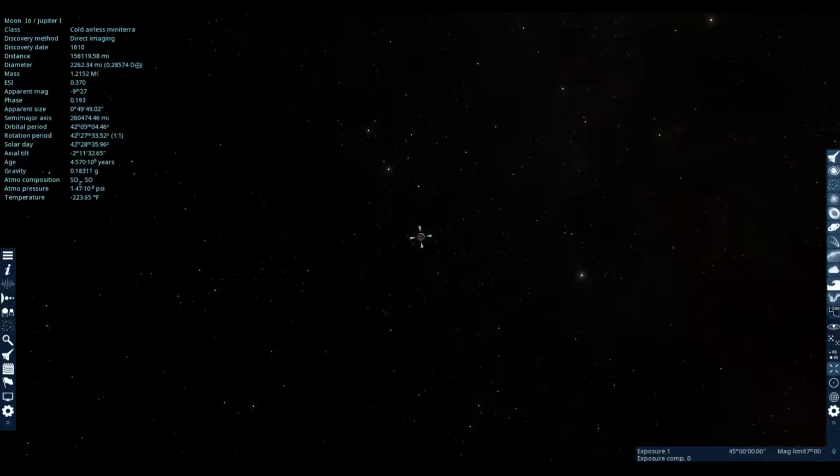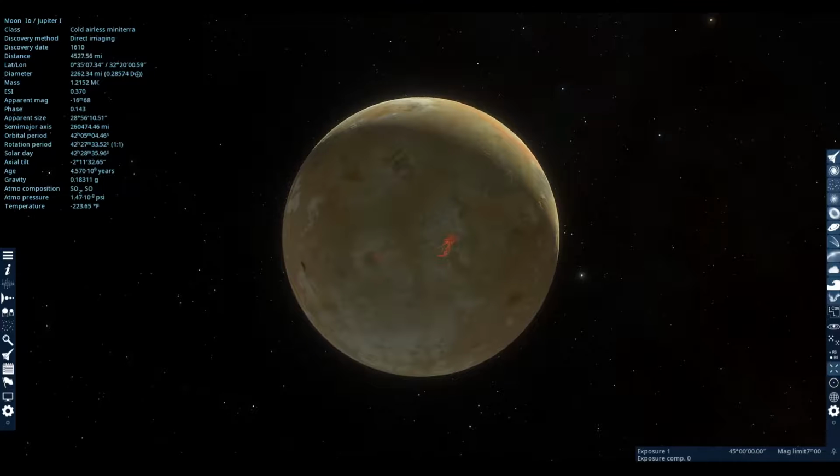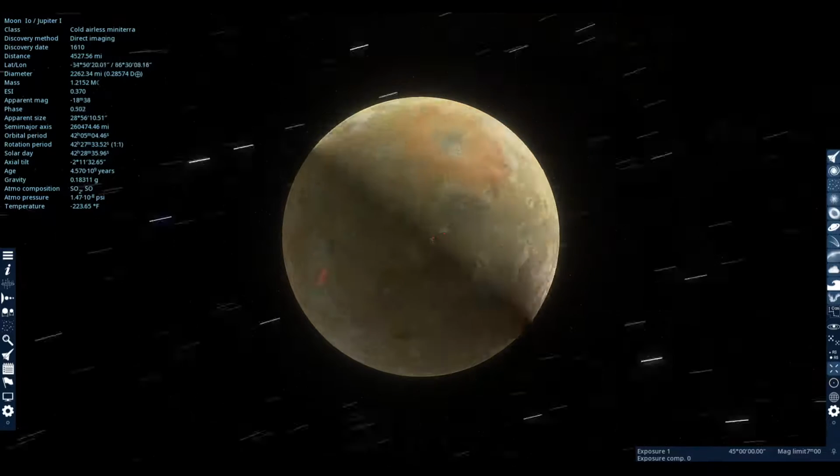So some of Jupiter's moons are very big. They almost look like planets. Jupiter's huge. Jupiter's much larger than Earth. It is the largest planet in our solar system. It ranges in distance from the Earth from 365 million miles to 601 million miles. So it can at times be pretty far away.